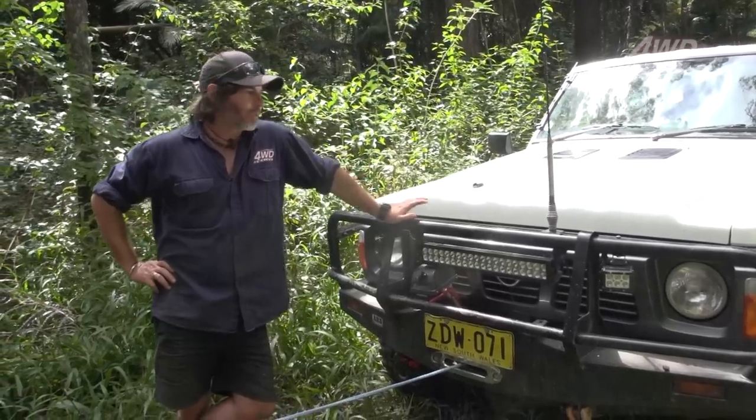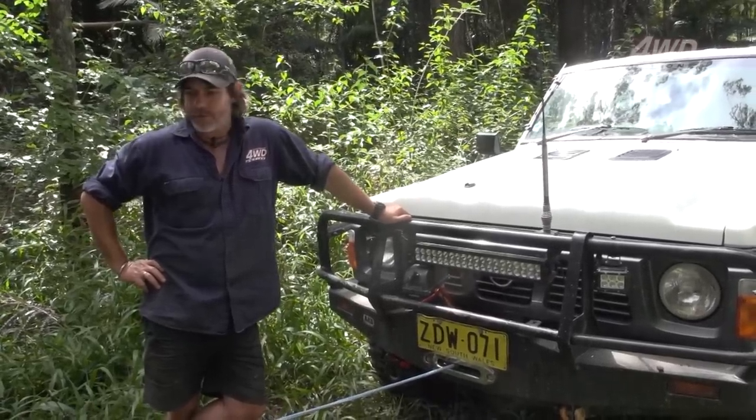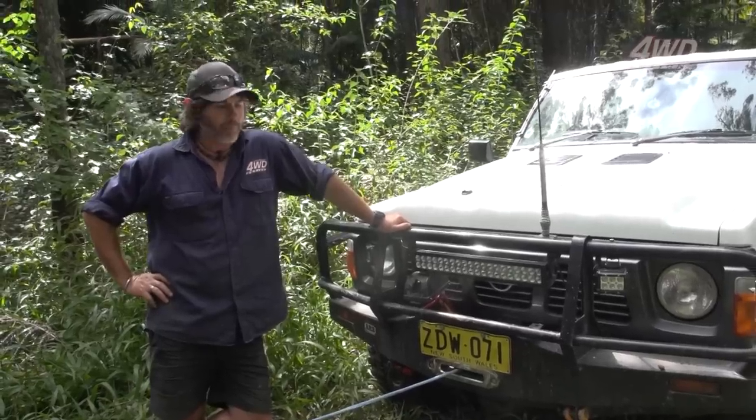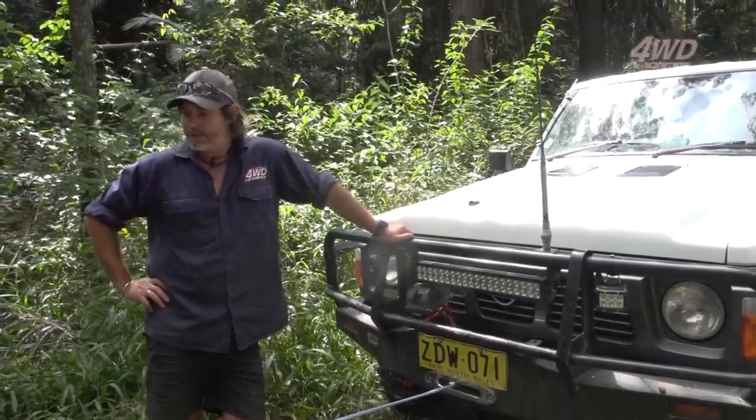So we're going to double line pull off the back of the GQ as well. These are just anchor vehicles and primarily in this country here, it's just so slippery, we'll pull one vehicle back, no problem at all. So hopefully with two, we've got a bit of a chance.